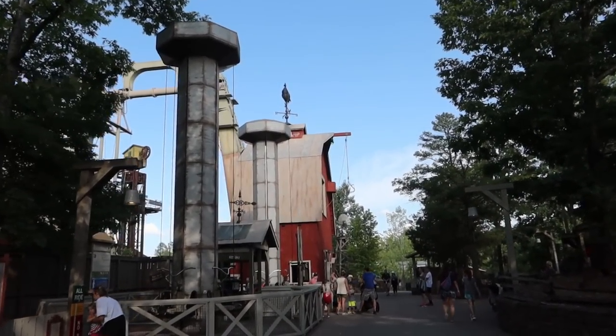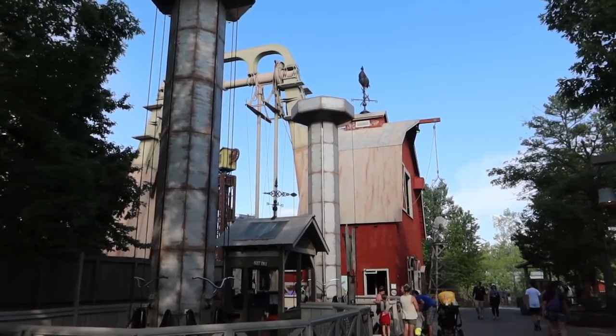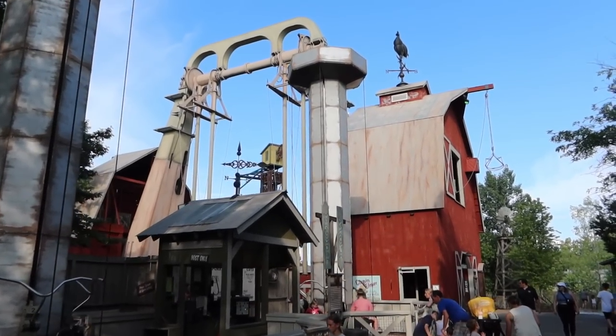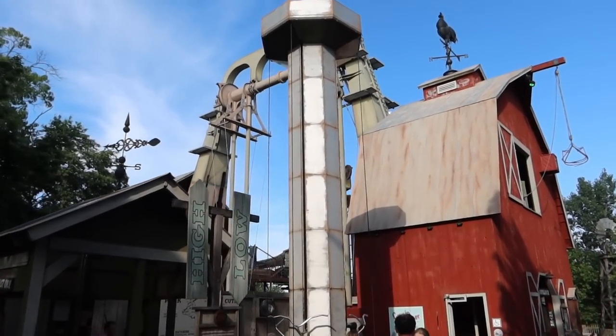Awesome ride there on the barn swing, and we only waited 5 minutes, only running the one side today. I'm not too sure why, but you get some really good views, especially looking over at Mystic River Falls from on there as well. Yeah, really well themed. Look at the barn and then the actual tower there built in the middle.